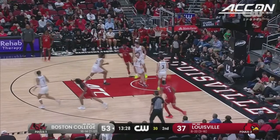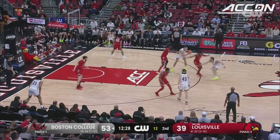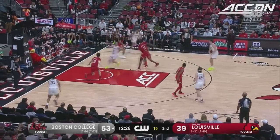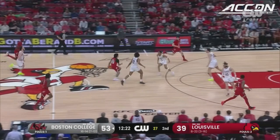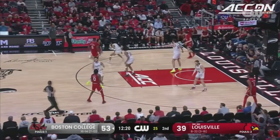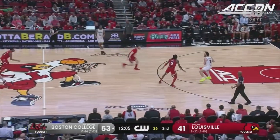Clark pulls up, knocks down the jumper over Harris. Jaden Zachary's done a good job of being able to distribute and give everyone involved. Post trying to get it back to Zachary, and it's a turnover. Clark circles the wagons. Elbow jumper, good. 2 buckets by Scott Clark.